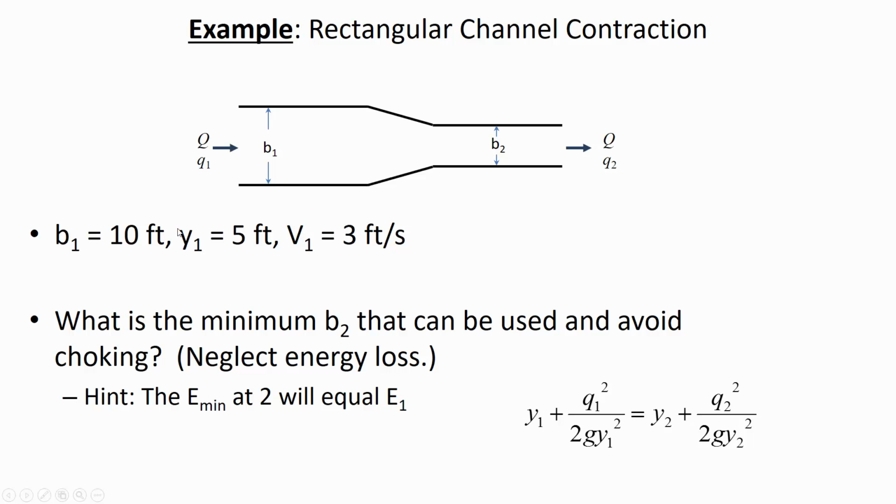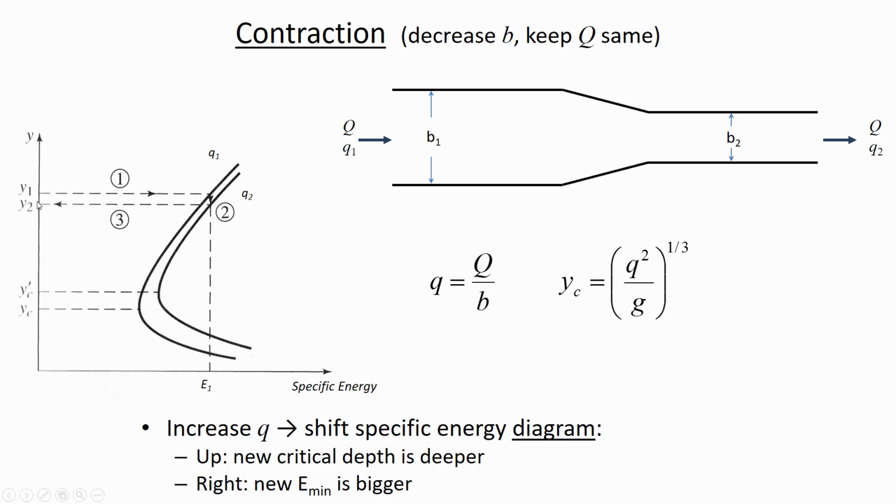Okay, let's take a look at this contraction. Let's have the channel at 1 be 10 feet wide, and we know the velocity of flow and the depth of flow. With these we can find the specific energy at 1, and we want to find out how narrow B can get and avoid choking, because there is some limit. If you make B too narrow, it's going to start to choke. In the previous example, we saw that making the channel narrower made the depth decrease. So let me ask you, what do you think is the limit of how narrow you can make this channel width? Like we talked about the maximum limit for the step, what's going to constrain how narrow this channel can get?